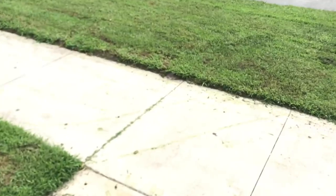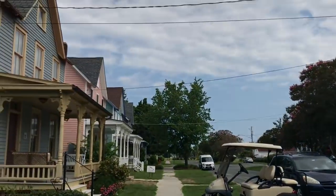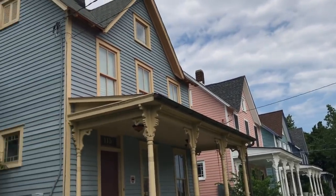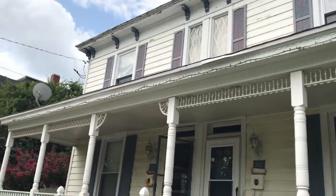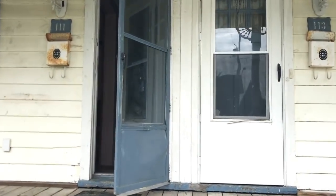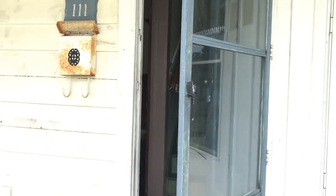Here, I'll show you guys this. There's the pink house. So there's one house between us, the HGTV house, and then this house. That's it, one house away. And so we're gonna go in the left side, 111, first, and you'll see what we're working with.